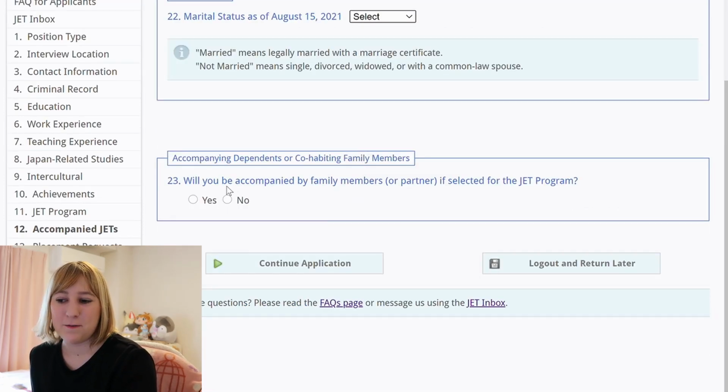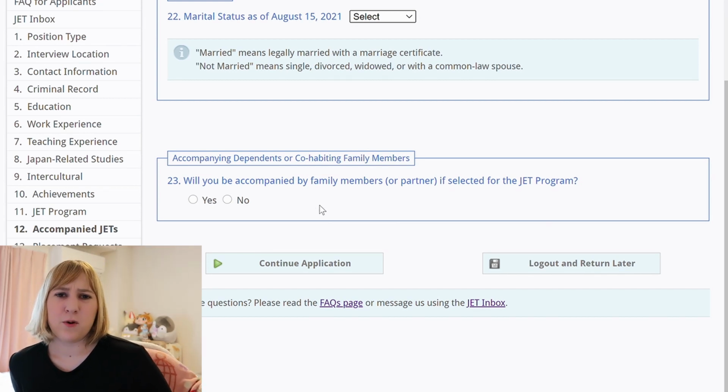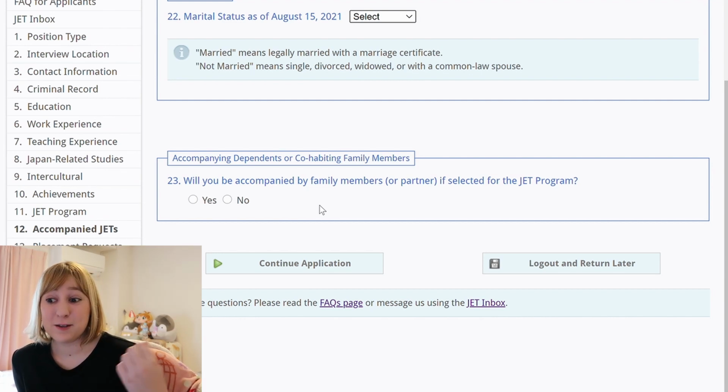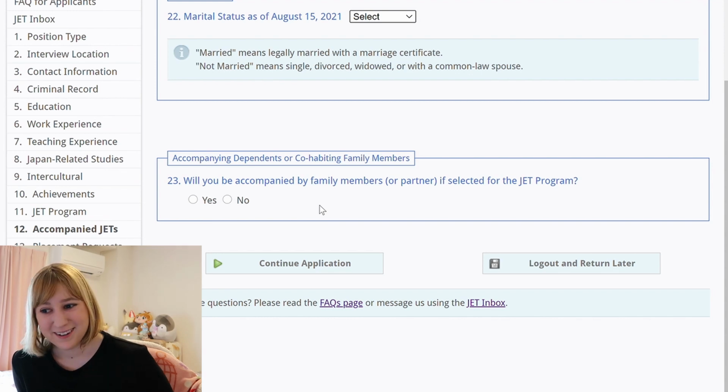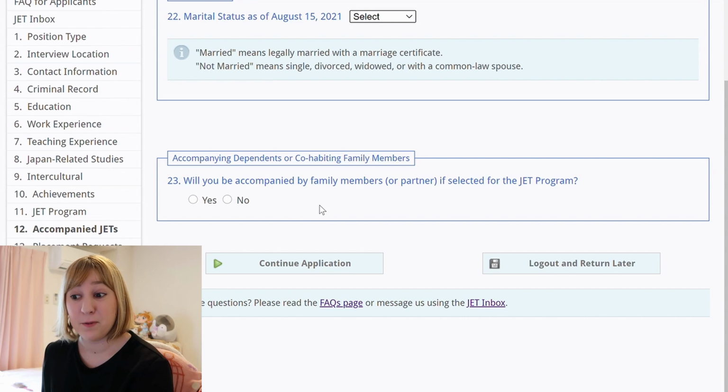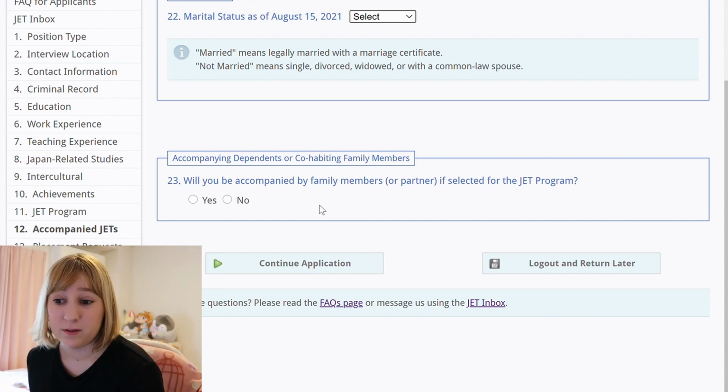And then it asks if you're accompanied by family members. I think a lot of people are worried that if they are, they'll be disqualified, but that's not the case at all, I don't think. There's plenty of BOEs who prefer families because the more people you bring, the more exposure the town gets to foreigners. So that's a win, all for the price of one JET. But other BOEs, like my BOE, they only requested single people just because the housing was studio apartments, so a family couldn't come. But otherwise, I wouldn't worry too much. And in general, the percentage of families who come over compared to single people is significantly lower.